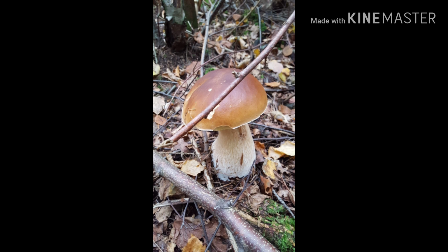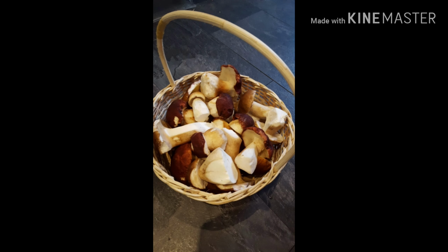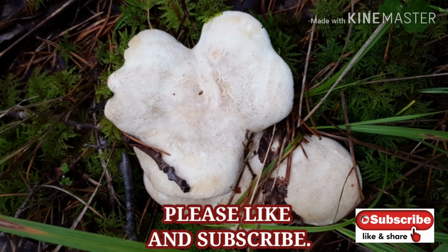And sometimes when I pick mushrooms, I also pick some berries because we have a lot of different berries here, and they are nice to make jams, or have them in your yogurt or something, or together with your cereals. And you can also dry berries actually, and they are so good in your cereals. So as you see, they just look so beautiful. And this mushroom that is white, it's also very good.